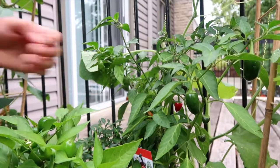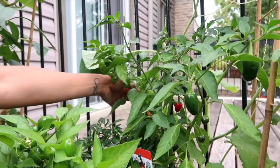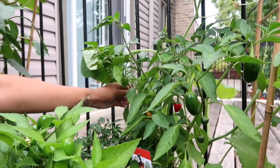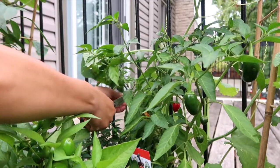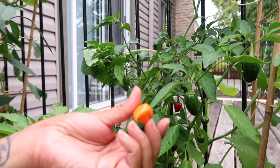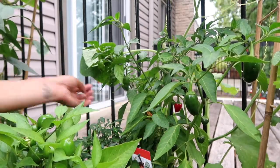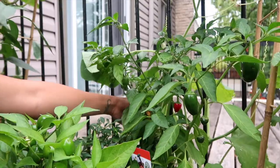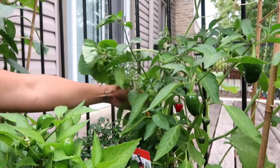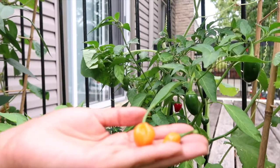Look guys, a couple of my habaneros are ready. Can seriously hurt somebody. Great for pepper sauce. Let's harvest these two. Ta-da!